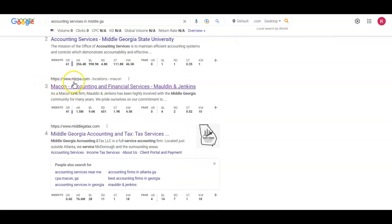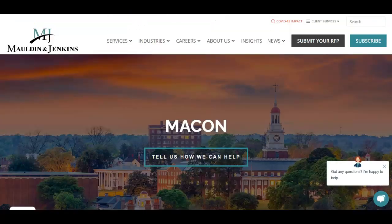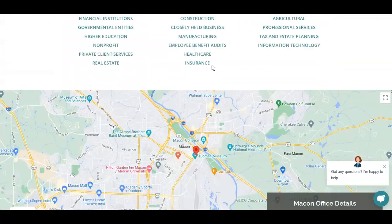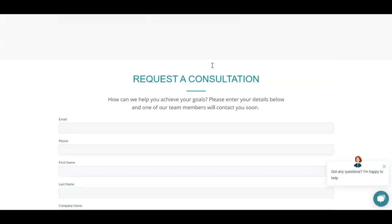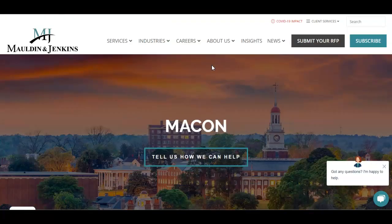Here's that Malden and Jenkins again, and then here's Middle Georgia Tax Service, which is out of McDonough, though. Let's take a look at that Malden and Jenkins website and see why they're ranking the way they are. This is a pretty good looking website. It doesn't have as much content as I would like to put on there to really be optimized for Google. You want between 1,500 and 2,000 words on your home page with keywords sprinkled in there. Keywords are the words that people are actually going to punch into Google to search for your business.